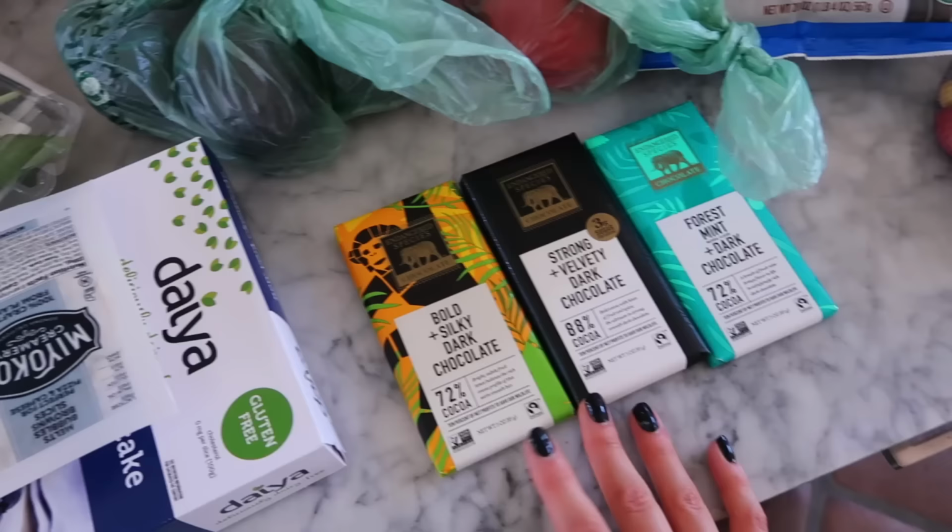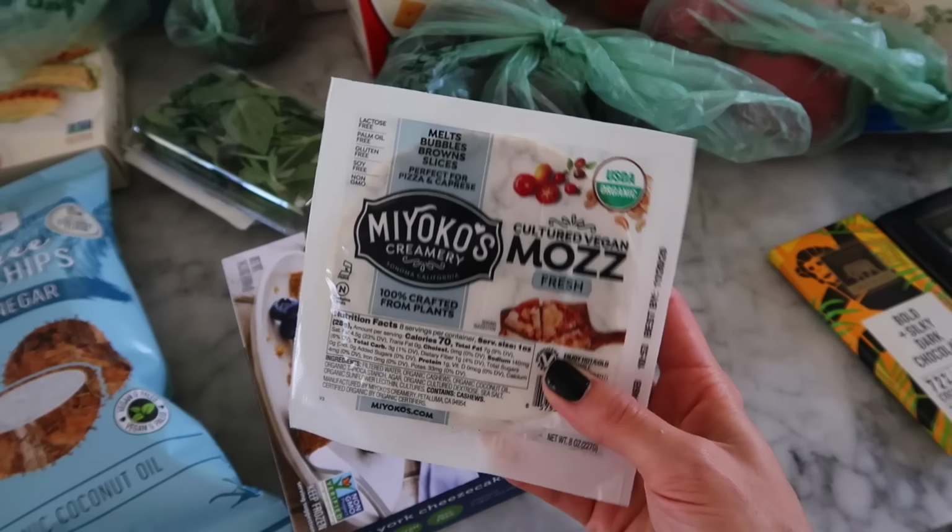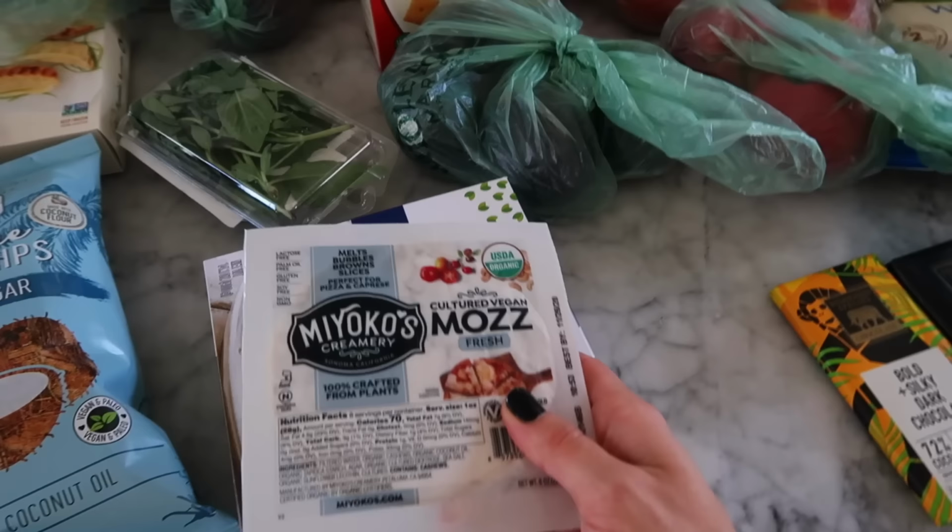This is the one that I'm most excited about. Forest mint and dark chocolate. The reason I got the French baguette is because I want to pair it with this vegan mozzarella cheese. I've never tried this before, so I guess we'll find out if it tastes good. But doing a little bit of this with some tomato on a toasted French baguette, oh my God.